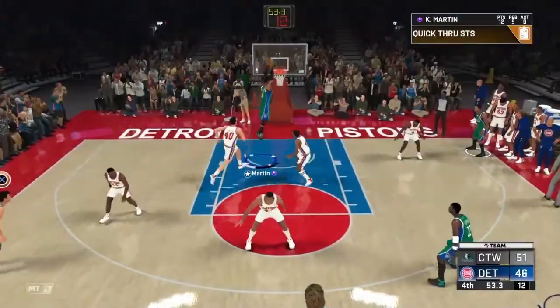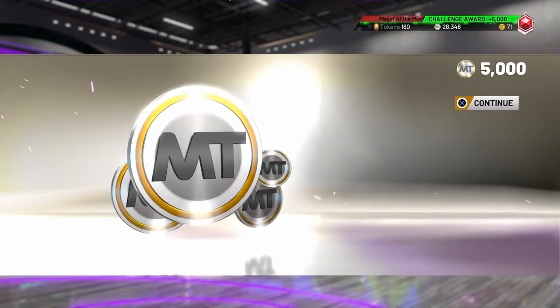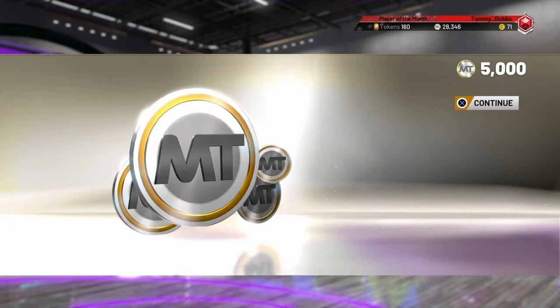Kenyon Martin with the dunk. And we get the easy win there. 5,000 MT.